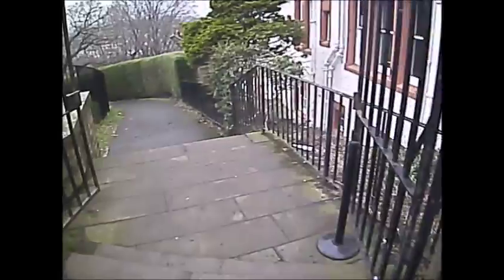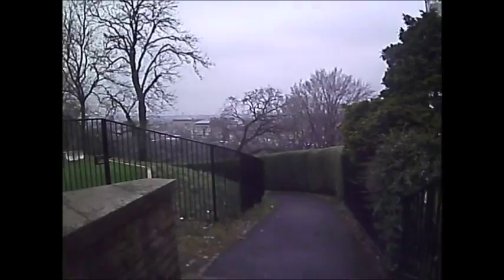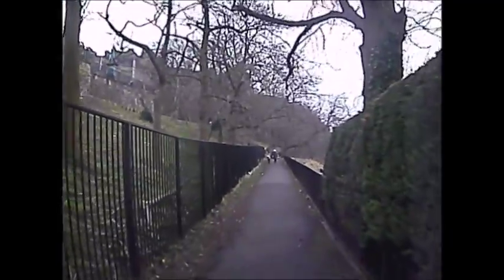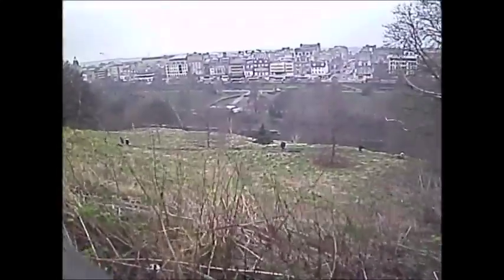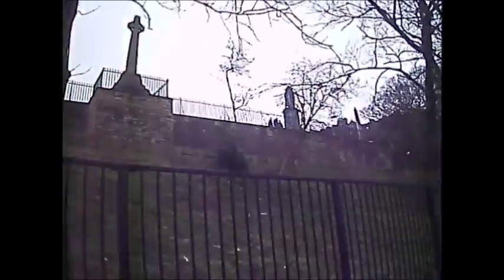Let's go down. I'll just go down here. I think this leads down to some gardens, and along Princess Street up to Calton Hill. There's a little oasis of greenery in the middle of this city. There's a part of the castle you won't see from inside the ramparts. You can see it's built on a rocky promontory.